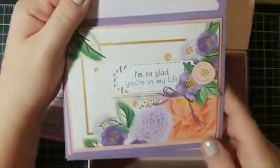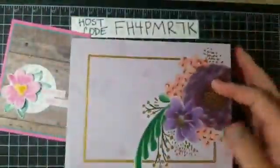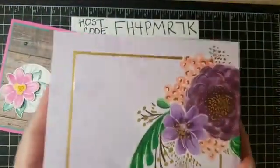And then 4 of these, so that is 16 cards. So pretty. And then the envelopes are gorgeous. They're purple. So if you get this Gorgeous Posies stamp set, I highly recommend adding on this kit. You will not regret it. Let me put all these back. You can store these in here, or you can just give this entire box as a gift.